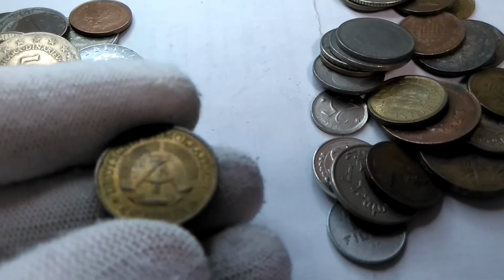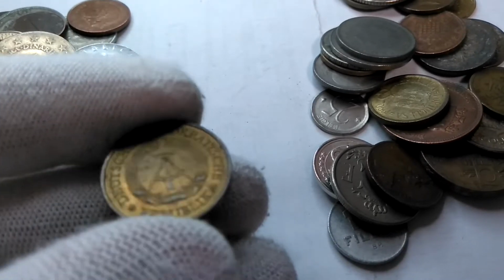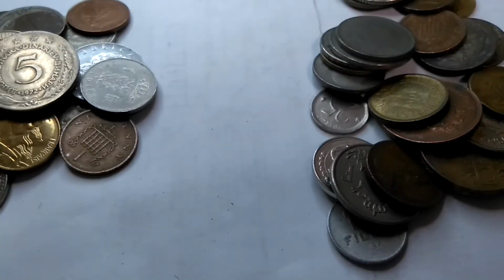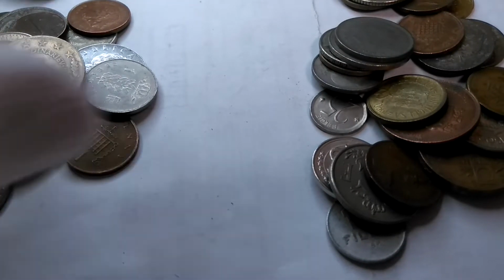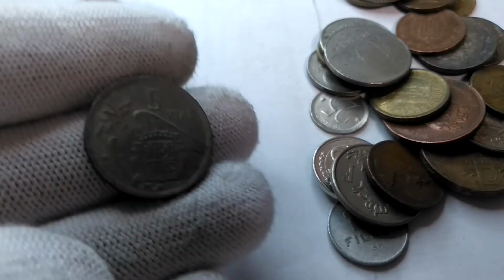But on some of the East German ones, there's an E mint mark for a different mint. Those ones are quite rare. So if you ever come upon any East German coins, though I don't come upon too many of them, if you ever do, make sure to check for the E mint mark.